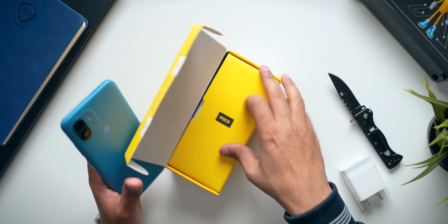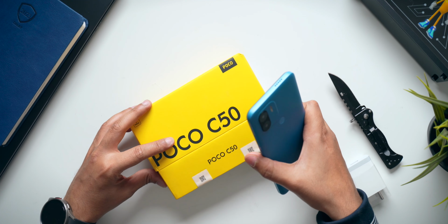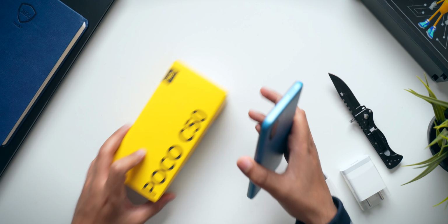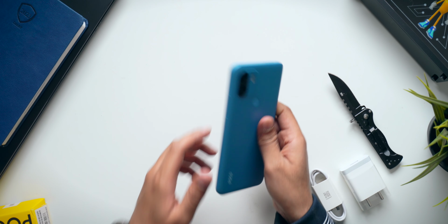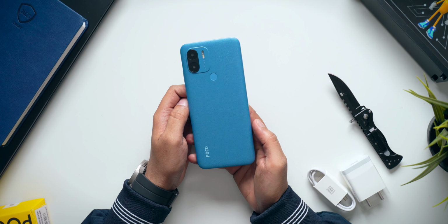Inside the box, you get the Poco C50 in this royal blue color, and along with that, you get a 10 watt charger, some paperwork, and that's about it. Nothing else. Yeah, you also get a SIM card ejector tool, but no case inside the box.